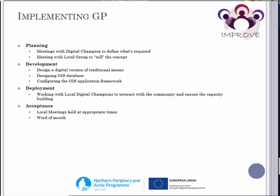So in the development phase, we had to design a digital version of the traditional way of doing this sort of work. That meant designing a GIS database, a SQL database, to capture the information. As this was all new territory for us internally, it took a few iterations of database design to get it right, which we did. And then that all had to be put into the GIS application framework, designed and tailored to work with the urban survey mapping and various tools for looking through different layers. For example, from the modern aerial photography into the old first edition 6-inch mapping.